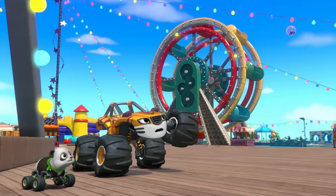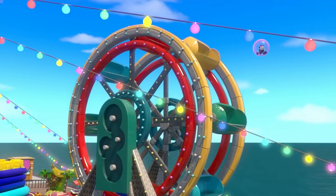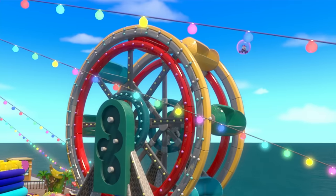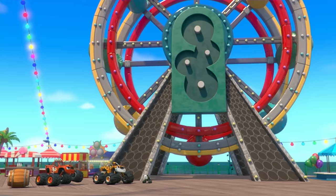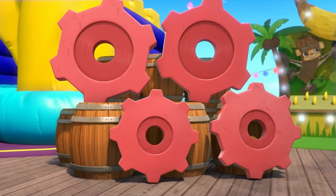Look, there's little Peggy by the Ferris wheel. But the Ferris wheel doesn't have any gears either. We have to get it working again so we can save her. The Ferris wheel needs four gears to work. Check it out. Here are more gears. Is that four gears? Yeah, that's four.